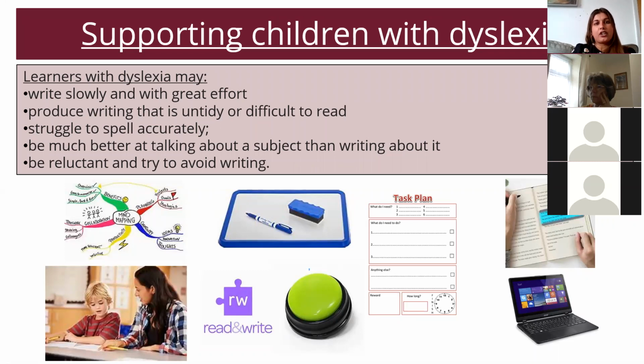And in order to get a diagnosis, this would have to be done privately outside of school by a private dyslexia company. But it does help us understand what those barriers might be and what they're having specific trouble with, whether it be auditory sequential memory, so ordering things, whether it be with phonological decoding, so what area it might be.